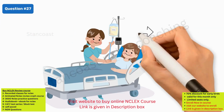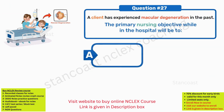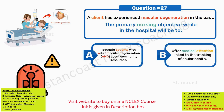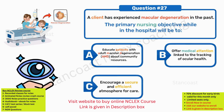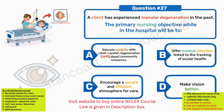A client has experienced macular degeneration in the past. The primary nursing objective while in the hospital will be to A. Educate patients with adult macular degeneration, AMD, about community resources. B. Offer medical attention linked to the tracking of ocular health. C. Encourage a secure and efficient atmosphere for care. D. Make vision better. Correct answer, C.